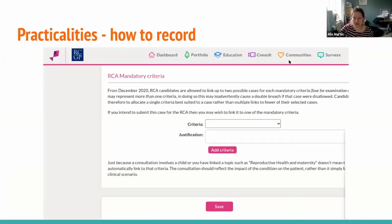Okay. So that's got your criteria and a drop down, and you can justify it. So you can apply two cases to each criteria. So you can have two children, two mental health, the reason being, if you think you've fulfilled the criteria for an acute case, but the examiner doesn't, you've got a backup. So you don't have to pass both of them. Or if you submit an acute and you fail it, then you have a backup case. So you can submit two for each of them.